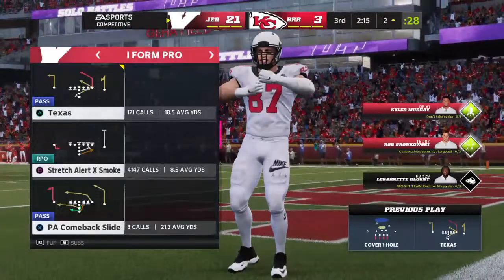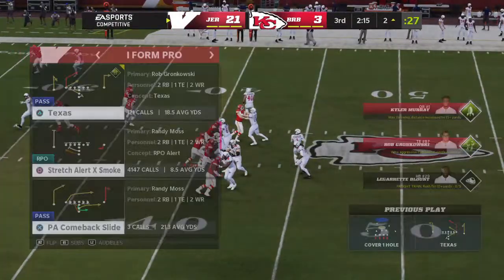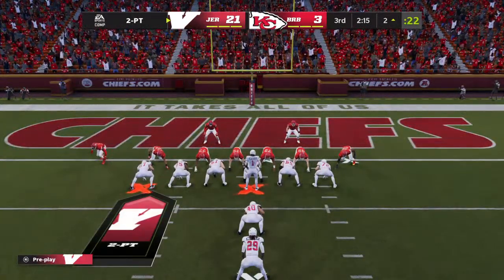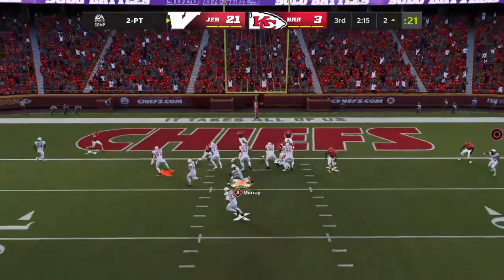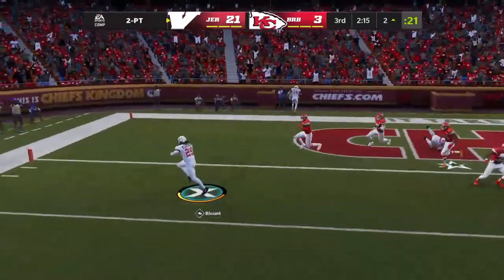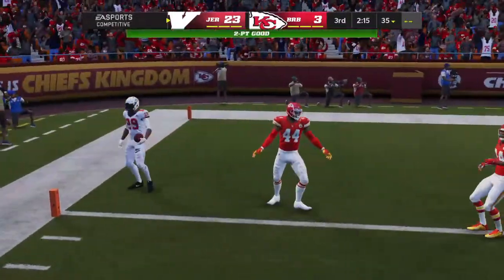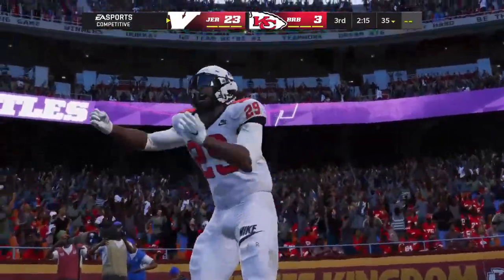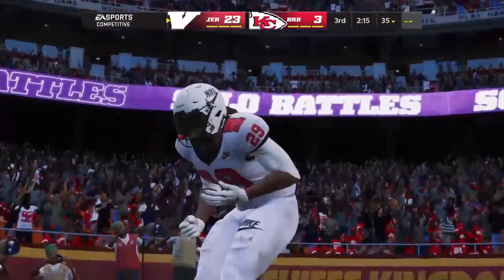And this is obviously quite a performance. Most of the time when we talk about someone putting a team on their back, I think we're talking about a guy who runs the football. In this case, it's a guy out wide catching it, and he's done exactly that, truly leading his team right now towards victory. 3 touchdown catches. He's been the headliner.